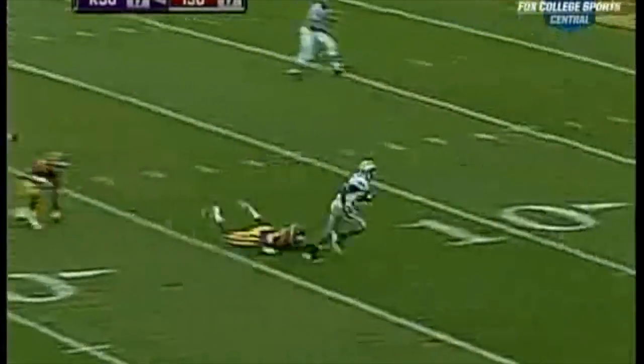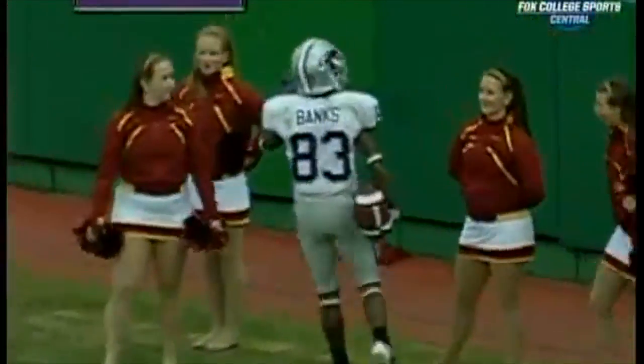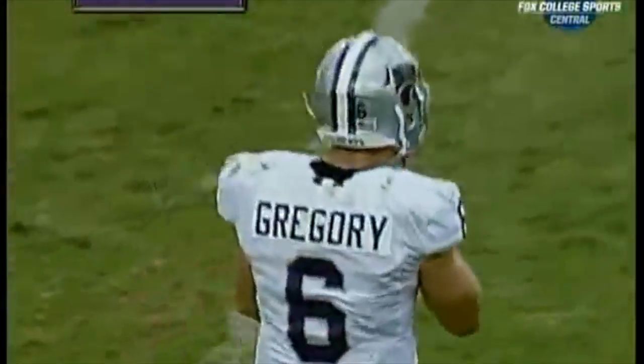Now looks over the middle, and this is caught! It's going to be a touchdown! Gregory to Banks! A remarkable touchdown for Kansas State!